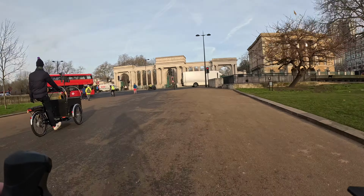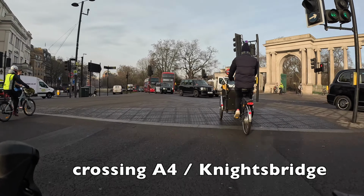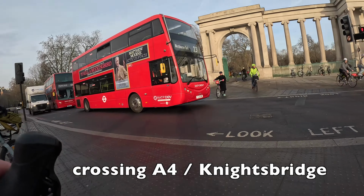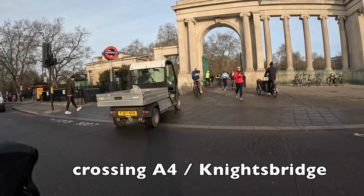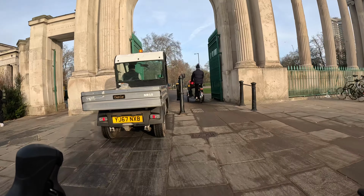It used to be really rare to see them. Then around the pandemic they started appearing in places like Hackney, and now they're really just spreading everywhere all the time. I really hope that continues, as it means fewer cars and vans on the road.